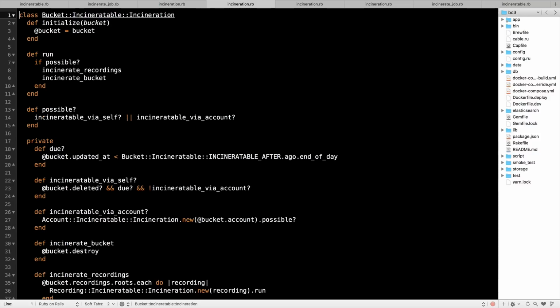It has a primary run method, and it has this possibility check. And the possibility check gets a little more complicated. You have whether this is being incinerated by itself, which buckets also can be. I'll return to that. We use the same framework of incineration if someone deletes just a single project or a single team within Basecamp. We lean on the fact that deleting part of the tree of data is a subset of deleting the entire tree of data.